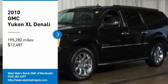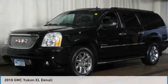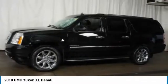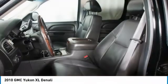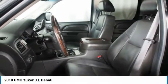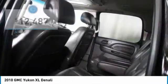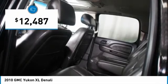Make a great choice today with the 2010 GMC Yukon XL. GMC Yukon XL is a great choice for families who need a full-size SUV with maximum seating. The looks don't hurt either, and it is priced below $15,000.